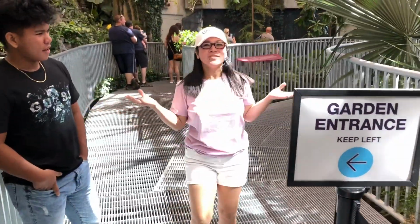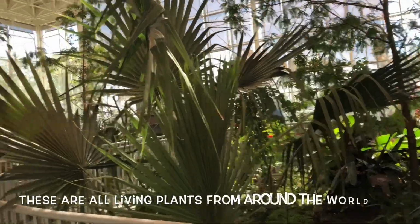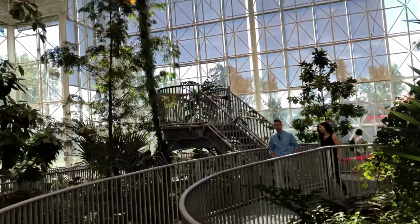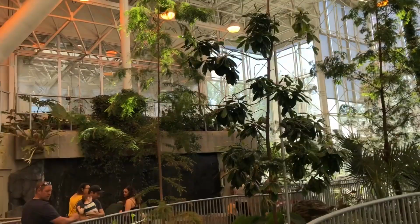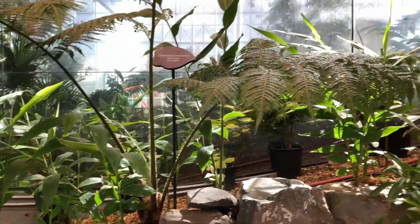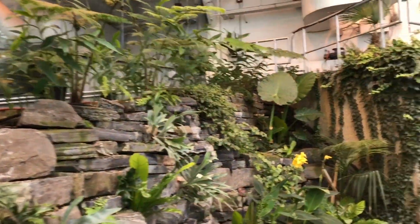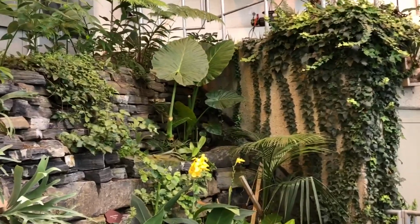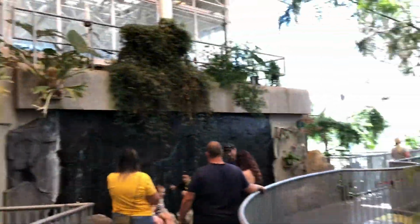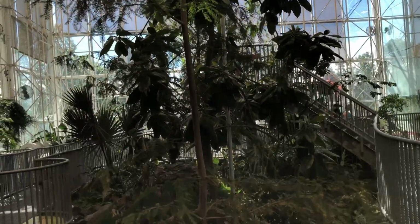Welcome to the garden entrance of the Tyrrell Museum. Yeah, now you can feel like a dinosaur. Beautiful. Look at some of these plants in here. This is pretty cool. Ferns. This is pretty neat. I feel like I'm a dinosaur now, babe. Pretty neat.